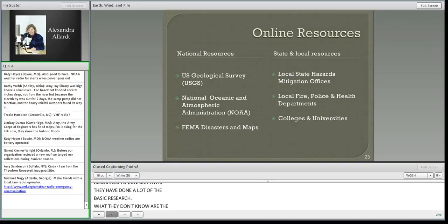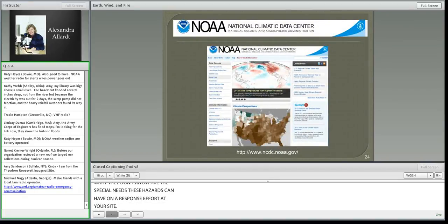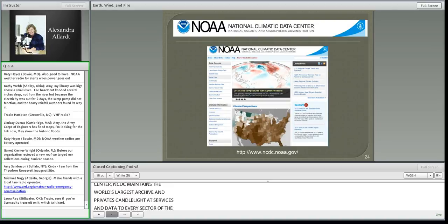The National Oceanic and Atmospheric Administration is the source for all weather-related information. NOAA's National Climatic Data Center, the NCDC, maintains the world's largest climate data archive and provides climatological services and data to every sector of the United States economy and to users worldwide. Records in the archive range from paleoclimatic data to century-old journals to data less than an hour old. The center's mission is to preserve this data and make them available to the public, businesses, industry, government, and researchers.